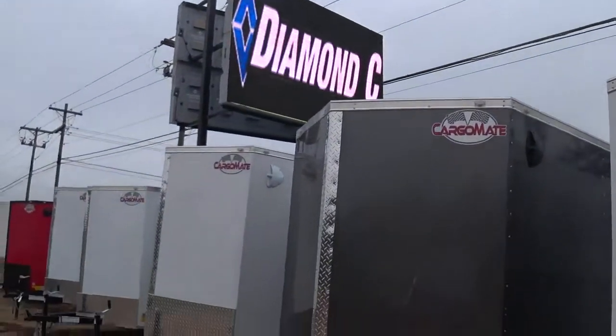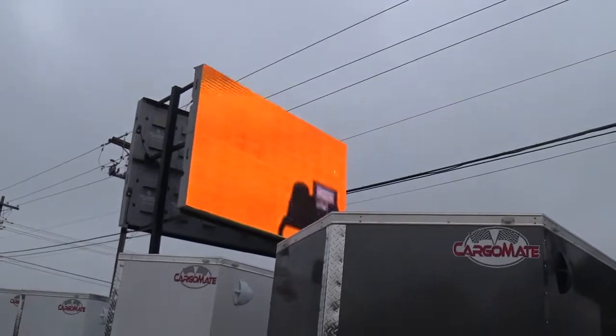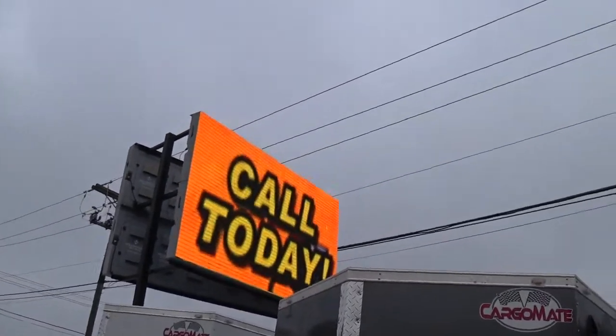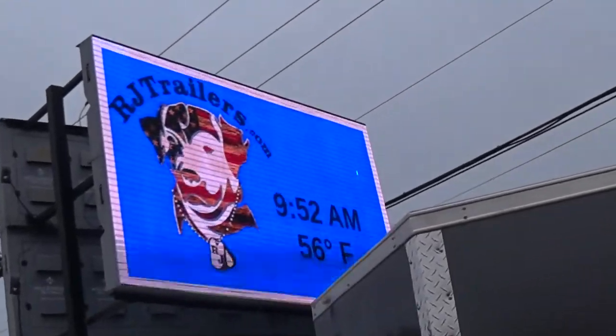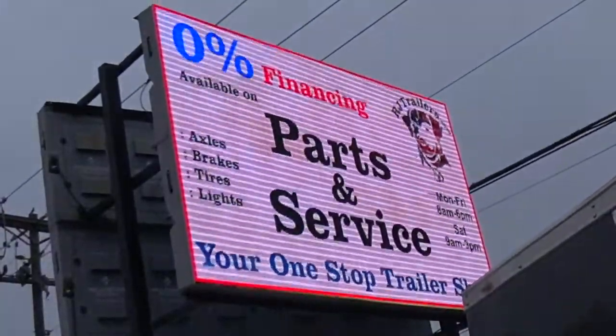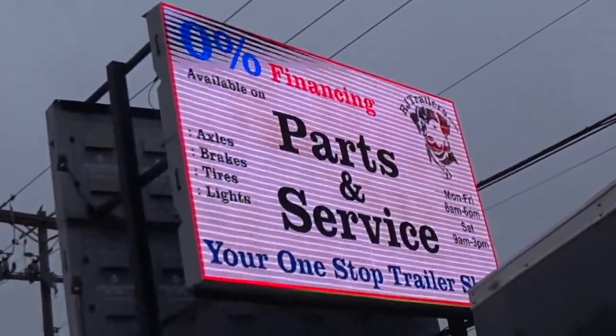Hey, this is Barry. Today I made a trip to Longview, Texas to look at a 6x12 cargo trailer. It's a little cloudy today, but I couldn't help that.